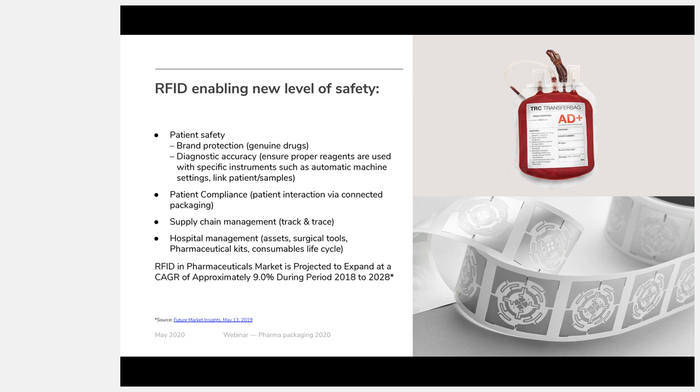If you have an RFID tag on the bed, it's quite easy to find. So all that together is explaining why we're expecting a significant growth in the RFID adoption in the pharmaceutical industry for the coming years. You see almost 10% is what we expect.